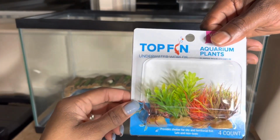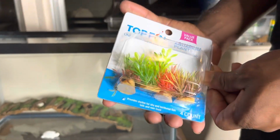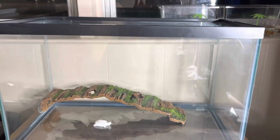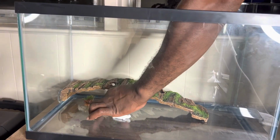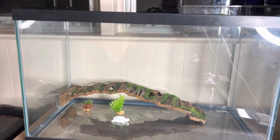We have Top Fun aquarium plants. My husband thought these were beautiful and colorful, so he grabbed them. And I'm gonna take them out. Do you think we should put the stone? No, put those in first. Well, she did say we're supposed to wash them before we put them in. All of them.